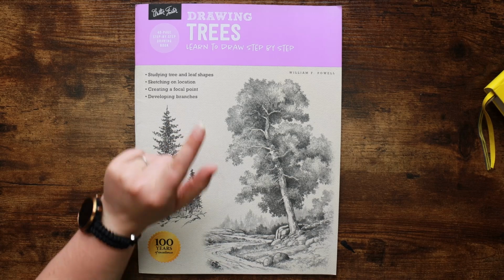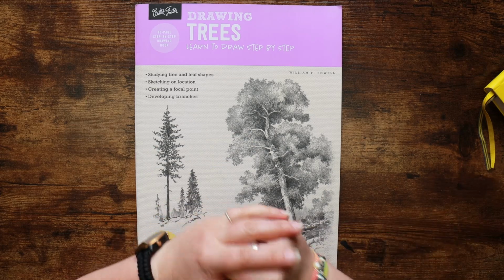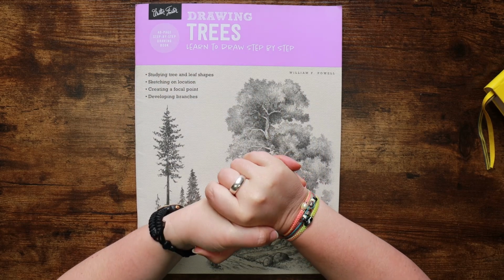And if I have time later on this afternoon, I'm going to go back to this and draw some more tree stuff on that sketchbook page and just fill the whole page with tree stuff. If I do that, I will share it on Instagram and on the community tab for you as well, just so that you can see what I've been up to.